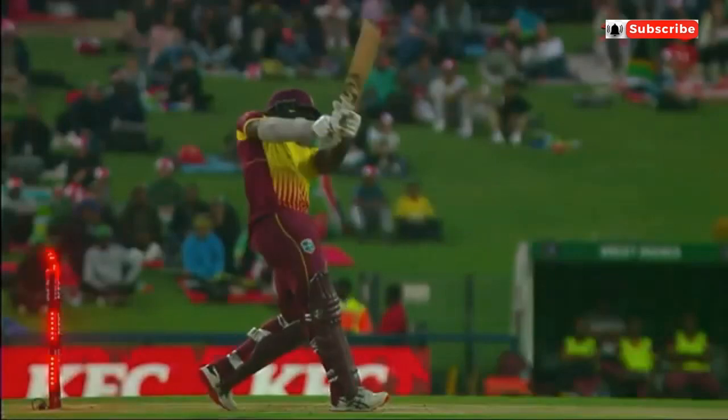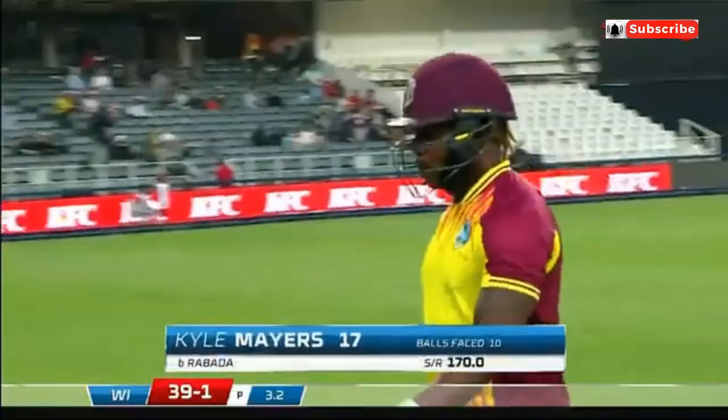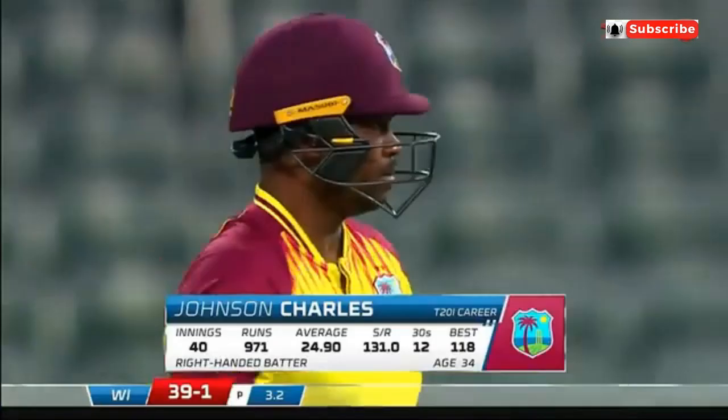4.4. Alzari Joseph to Rossouw. 6. Pure timing. Alzari Joseph is overdoing the short stuff outside off. That was angled across, Rossouw stayed back and slashed it over point. He is looking good.